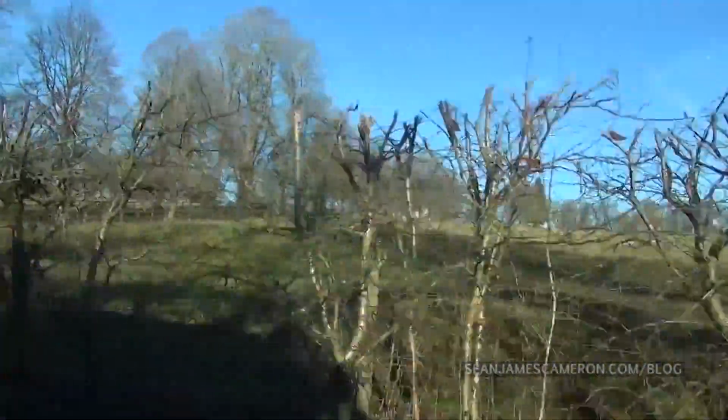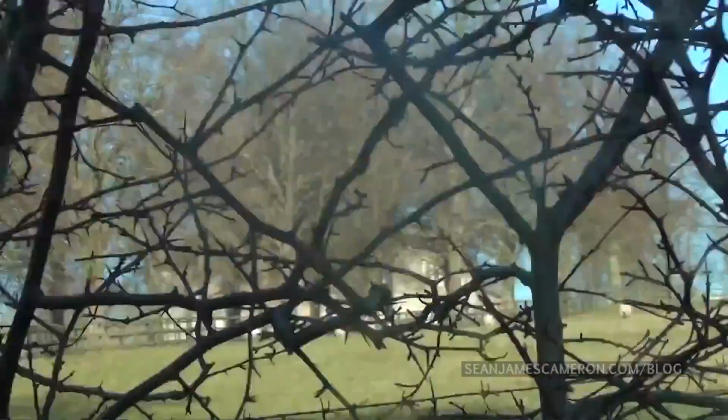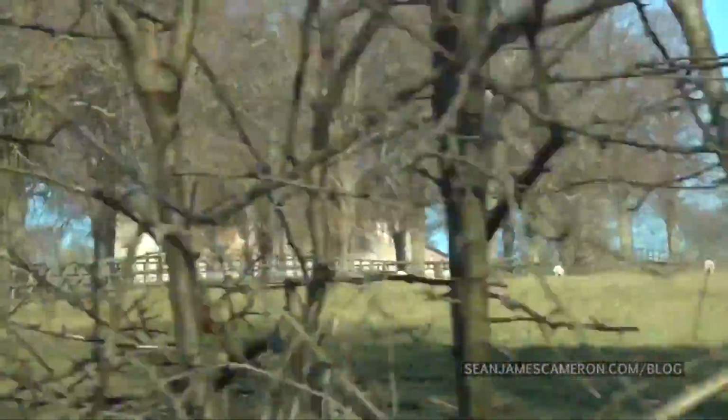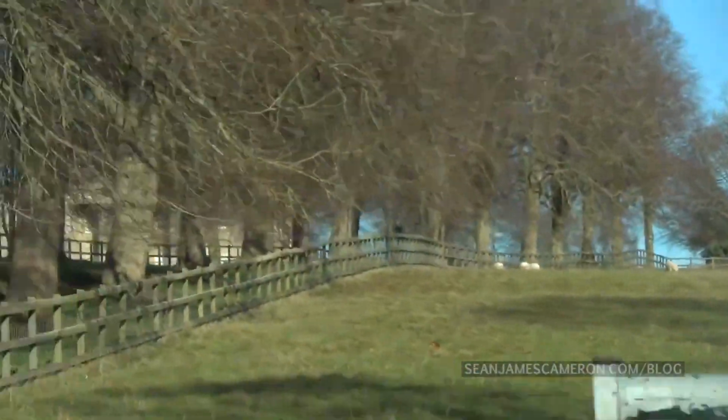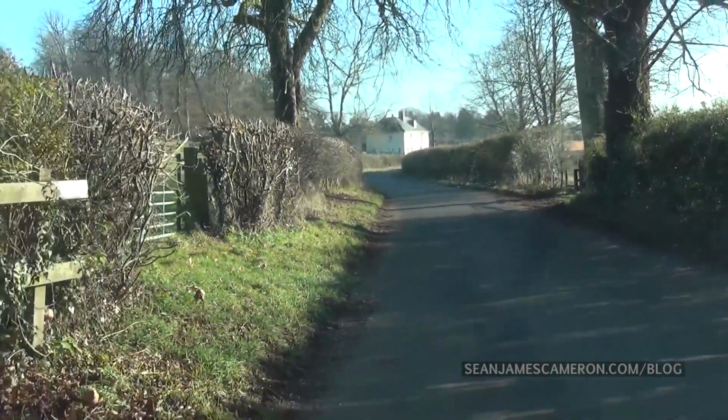Now, there's a big house up there. You can just about see through the trees. There's like a stately home, and that house is the house that actually featured in the series. So we must be quite close. There you go, you can just about see it. So I've got a feeling, Rick, that if we go down this lane, that's where the garden will be.